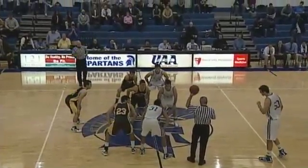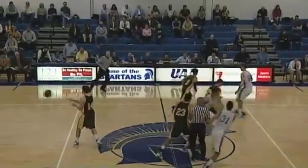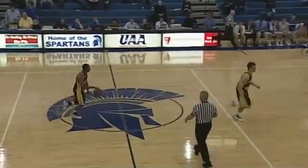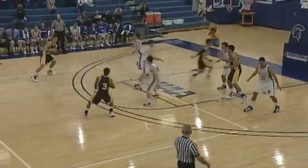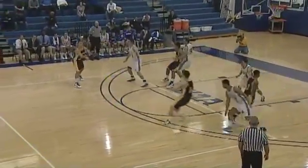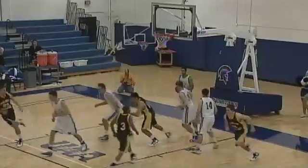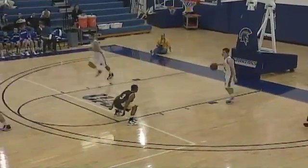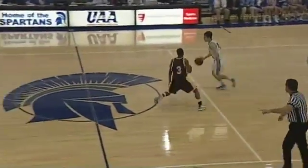Tom Summers will tip it for Case. Spartans will move from left to right. And the opening tip is up, and Baldwin Wallace comes up with it. Promise Cabell from Elyria will bring it down for Baldwin Wallace. Cobble. He's going to work it left side to Payne. Top of the key, dribble drive in the lane. Shot up and good for Brandon Schmidt. Schmidt with the first 2 points of the game.